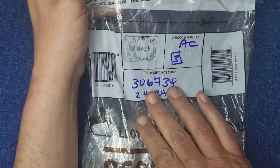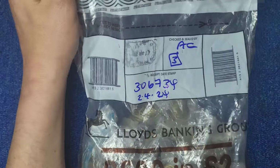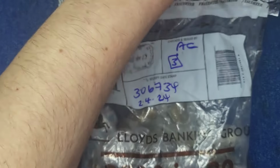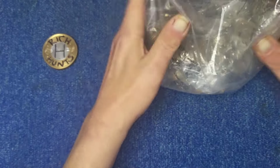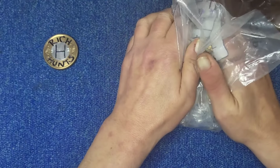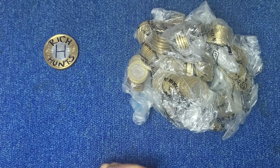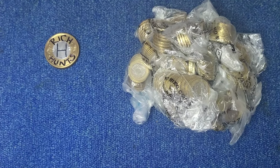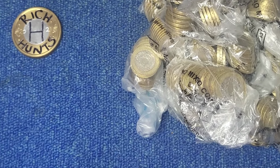Right. Off the forward booklet of this branch, which is one of my other branches I use, not my local one, not my regular one. Gotta hope, haven't they? There's 25 bags here. Right. Shall we zoom in and crack on? Why not, I say. Why not, indeed.